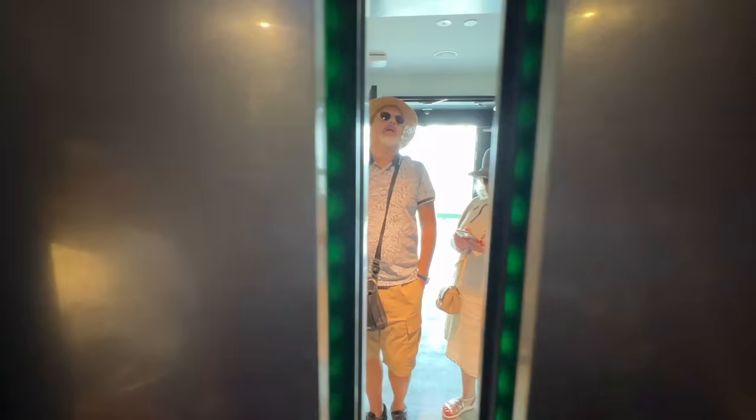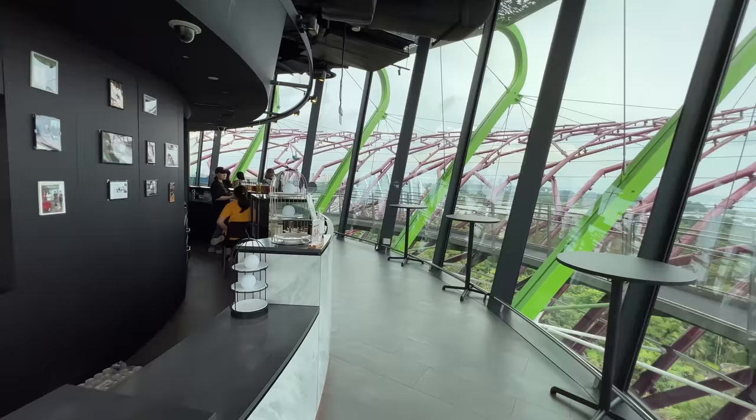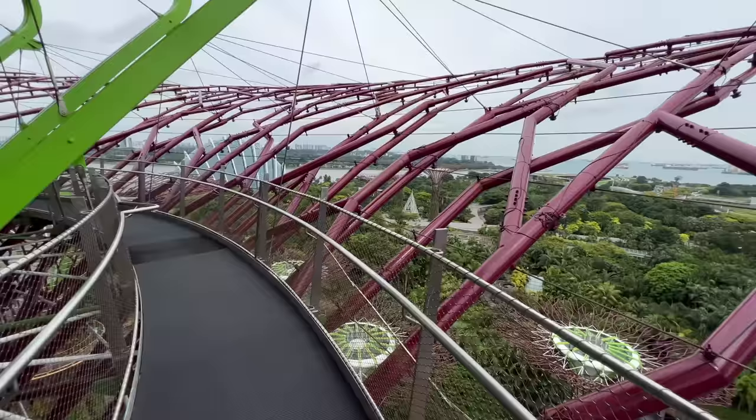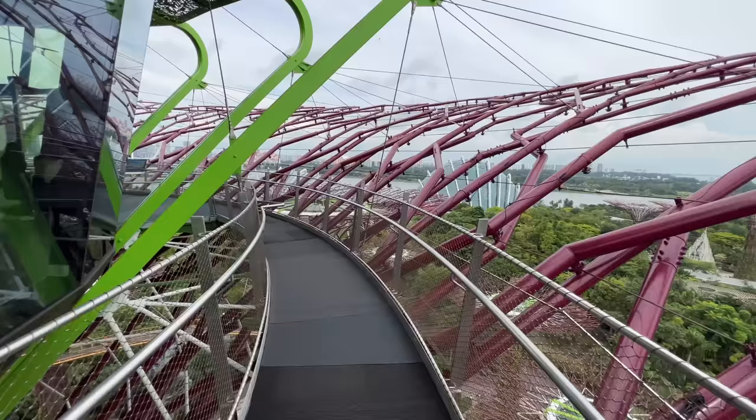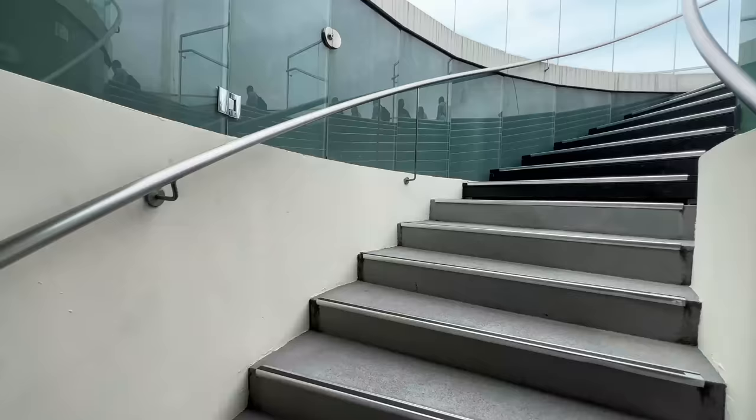The observatory up here is great because you can see all around the Super Tree Grove, the Gardens by the Bay, and even out towards the Straits of Singapore and the Straits of Malacca. There is a $9 admission fee to get in here, but once you're up there, you will see there is a cafe, and even if you go all the way up to the top, you have this AstroTurf scenic viewpoint.